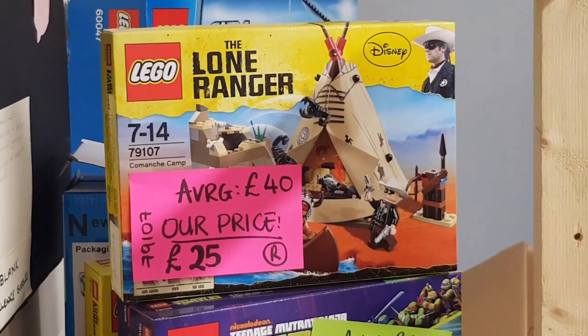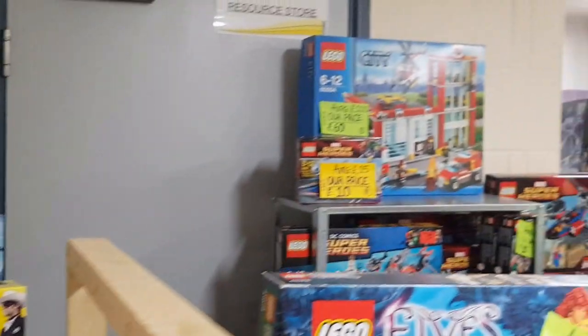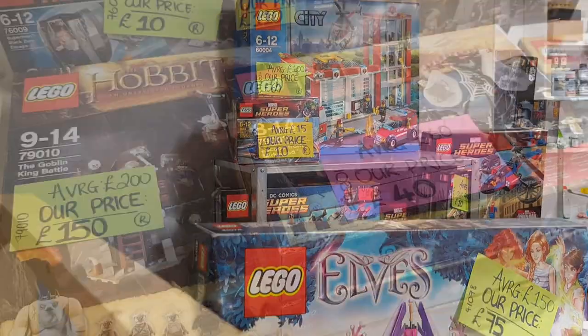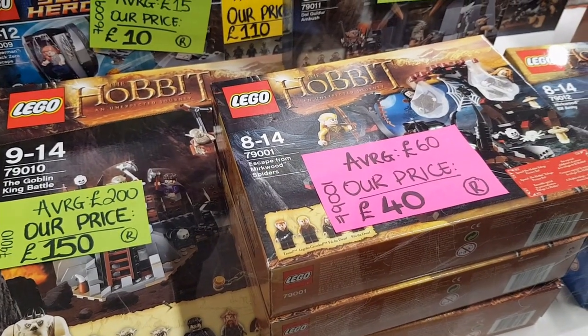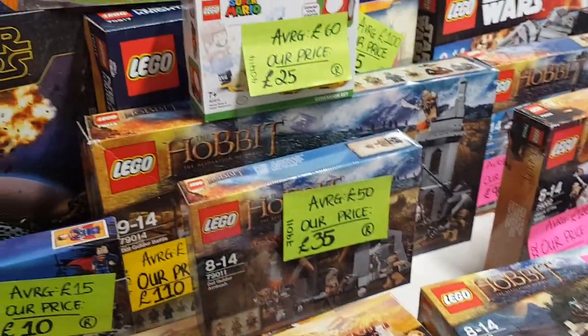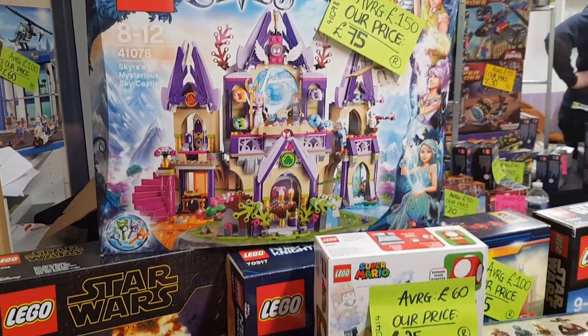And in one of the rooms, which I had to queue to get in because there wasn't much space in there, plenty of really odd sets like that Lone Ranger set you've just seen, some city sets at the back, lots of superheroes, loads of Hobbit stuff. And all of these were very old, quite a few years old, all at very, very good prices, I thought, for some of the older sets. They certainly weren't too bad at all.